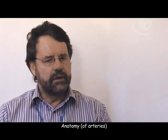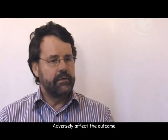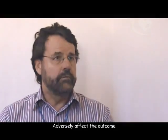The other things we're particularly interested in is the anatomy of the arteries to the lung and to the body circulation, because you can get a narrowing in either one of those, and that will influence the postnatal course. The other aspect I look at carefully too is how well is that heart functioning as a pump, and do the valves within the heart leak or not, because those would adversely affect the outcome of the baby.